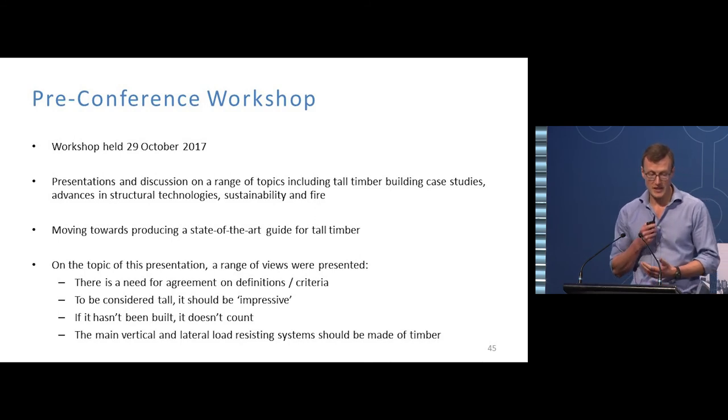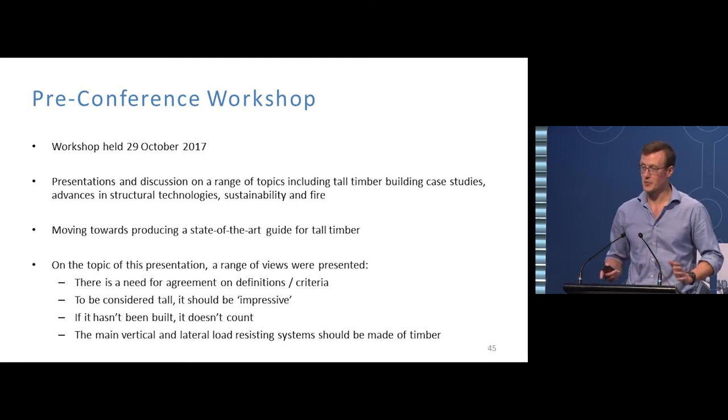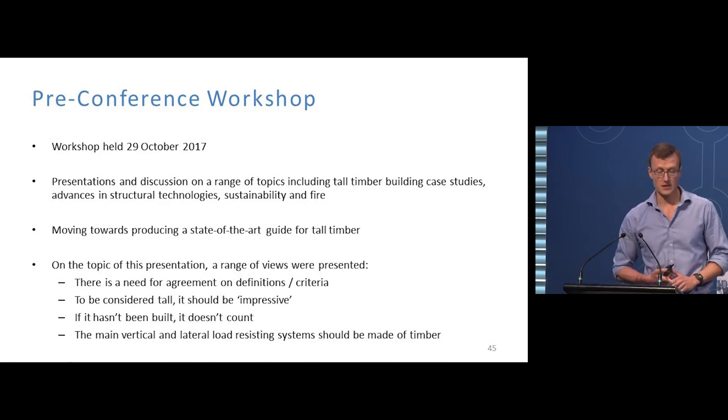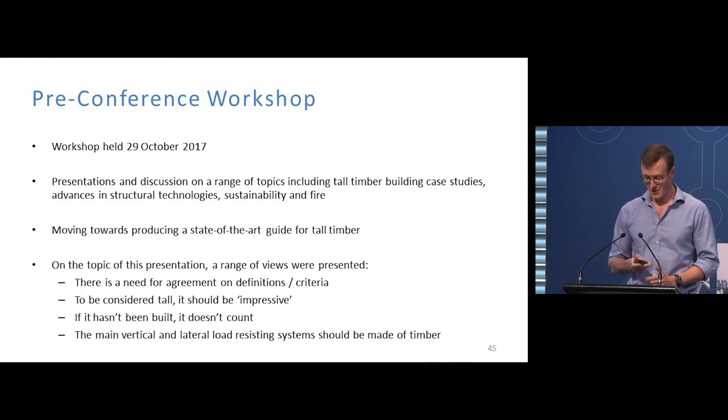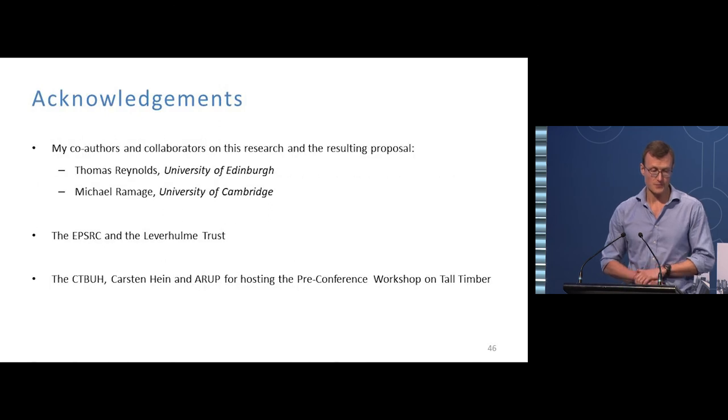Somebody said that to be considered tall, a building should be impressive, which I think would be a difficult one to actually write into the rules. It's a bit subjective, but I think that's something we can probably all agree with. If a building hasn't been built, it doesn't count, which really put me in my place with my conceptual designs. And somebody said the main vertical and lateral load resisting systems should be made of timber if we're going to call it a timber building, which I think goes along with what I was just talking about.